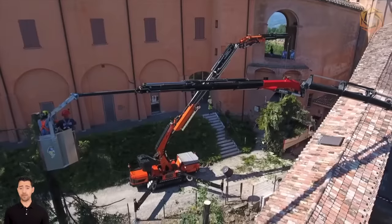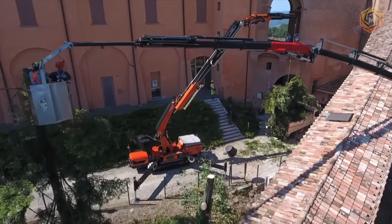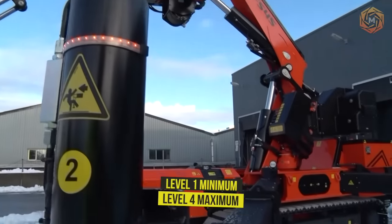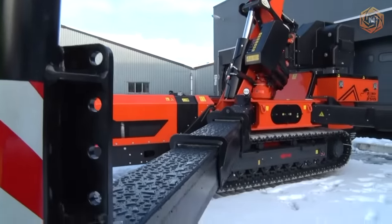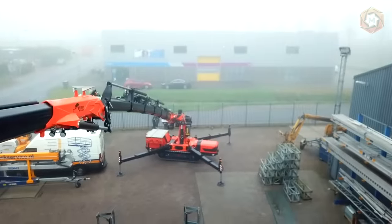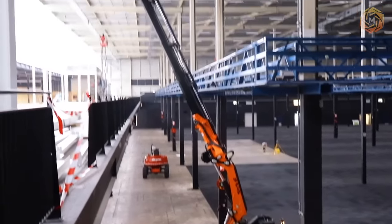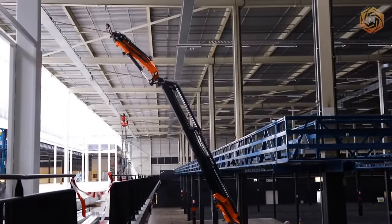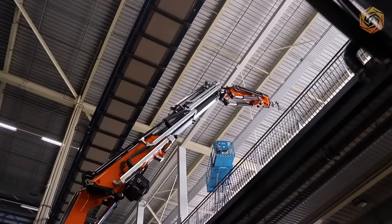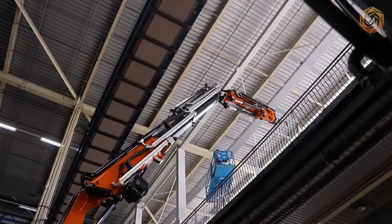The crane stabilization system automatically calculates one of four stability levels. Level 1 is the minimum, and level 4 is the maximum, allowing the operator to control the process comfortably and safely. And what's more, the JF545 is the company's only mini crane with a lifting capacity of 15.5 tons. At the same time, it is distinguished by high maneuverability and small dimensions.